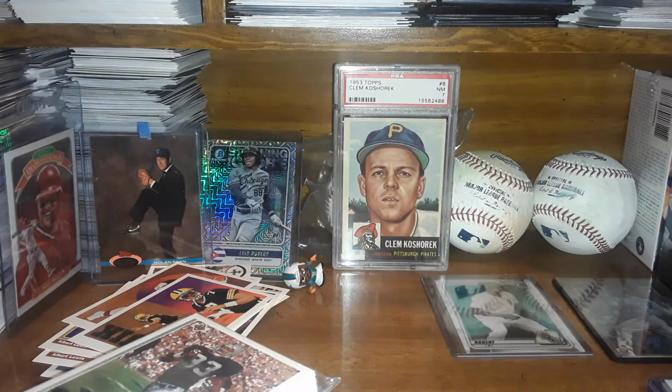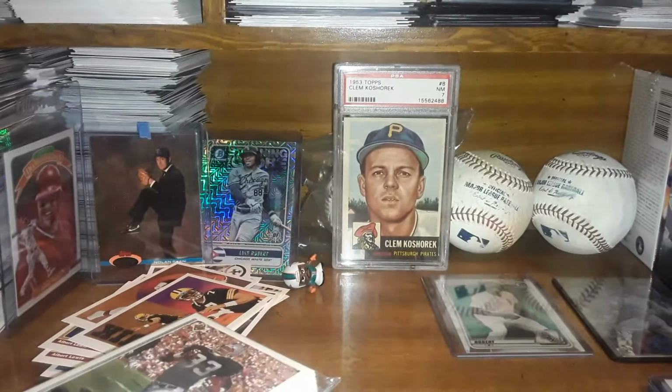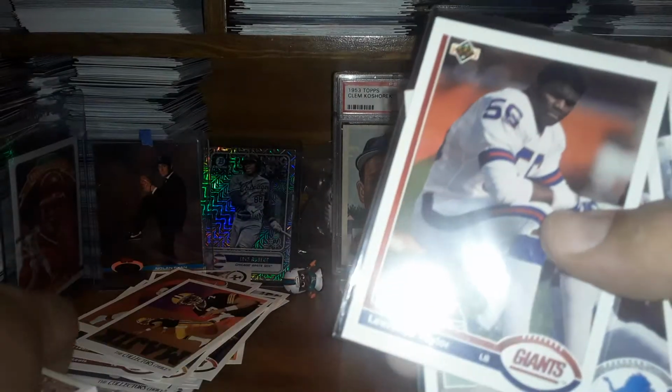And here's the Hall of Famer bag. That's some nice hand printing right there. Better than mine. So this is the LT I was looking for. And just scooch it over.